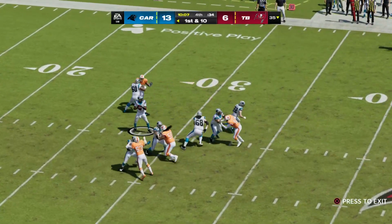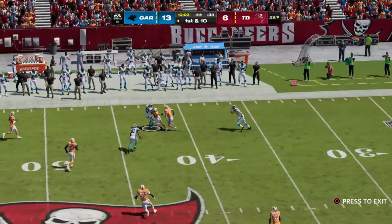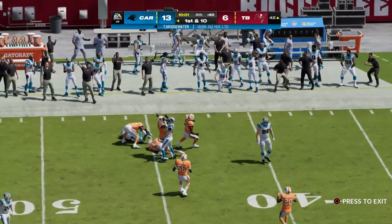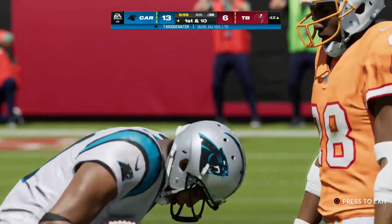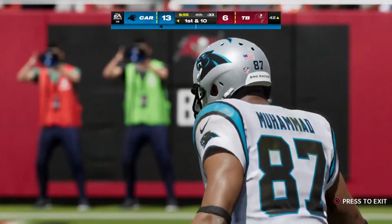Bridgewater drops back. Stands in. He's got good protection. Fires left-hand side, complete. Muhammad gets free down into Tampa territory. 1st and 10 from the 42 coming up inside 10 minutes remaining.